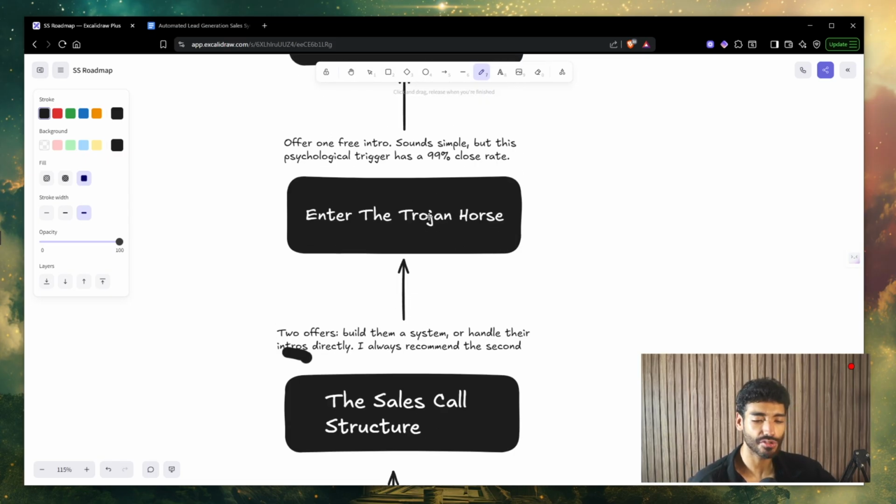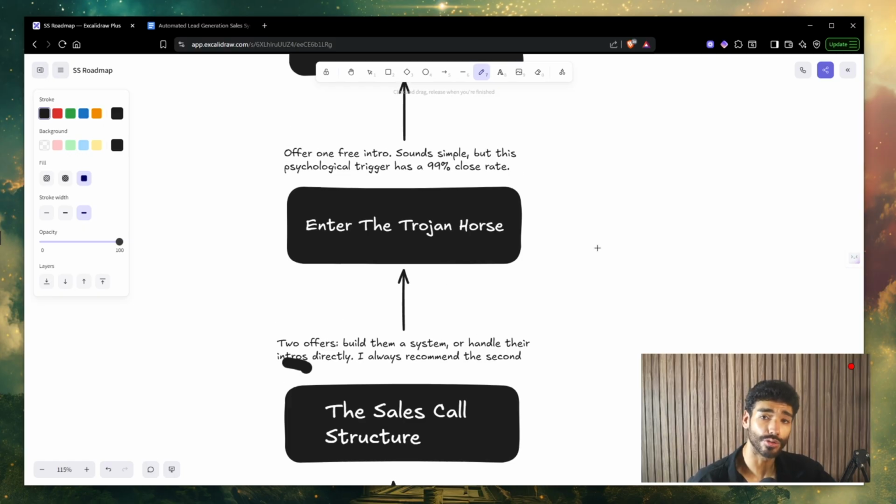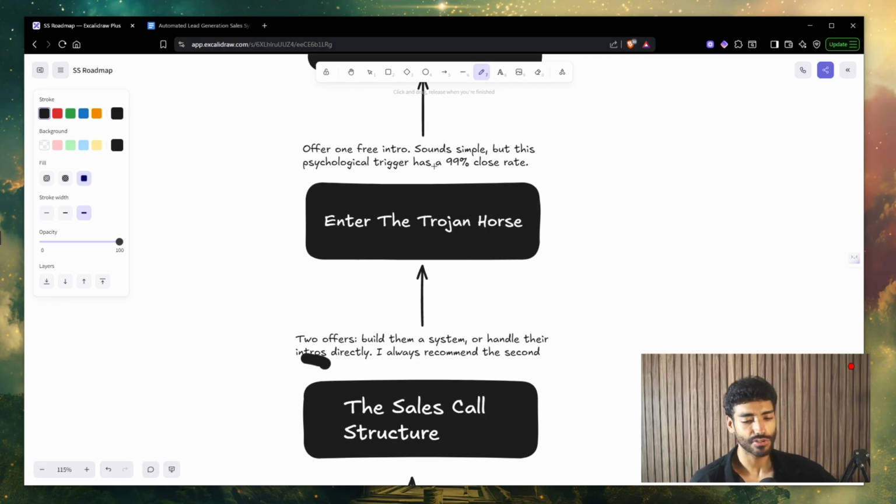Now, enter the Trojan horse. This is where it gets interesting, and this is what you should do. This is why I say sell the intro, because this is exactly what matters. Nobody cares about the N8N system or the make.com system. They only care about what you can get for them, which is more clients. They don't care about an onboarding system. They don't care about the visual flow. They only care about whether you are going to make them money or not. So enter the Trojan horse.